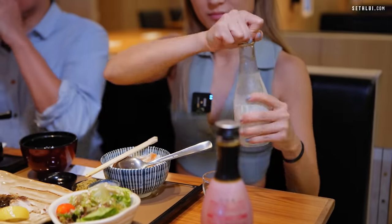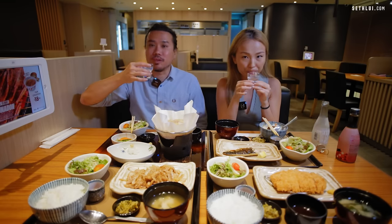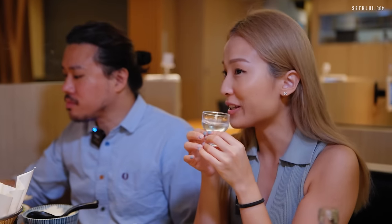Okay, this is namasake. Yes! Oh, it is a yumeshu. Wow, it's really refreshing and it goes down really smoothly. None of that sake aftertaste.